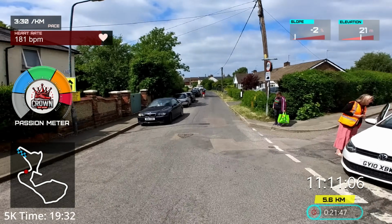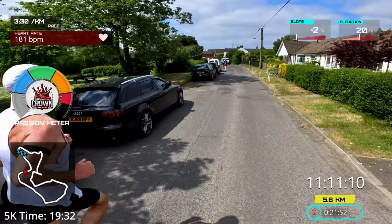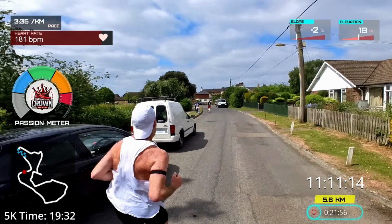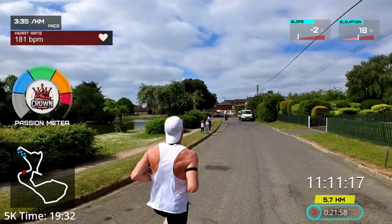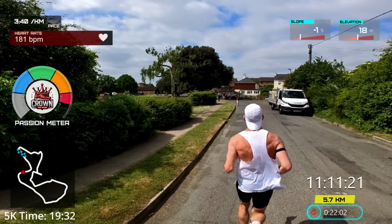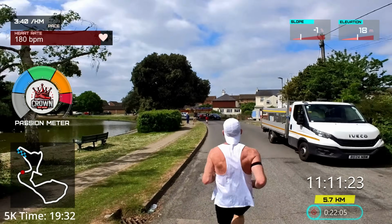Come on, White Vest. Let's get to the finish together. But he's having absolutely none of it, and he's straight back through. They are motoring down this hill at 3:30 per kilometre, while D Mills' heart rate has actually come down to 180. We could see a very, very special finish from D Mills here.